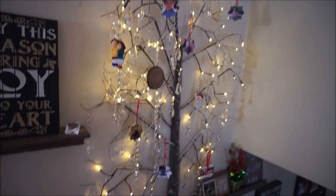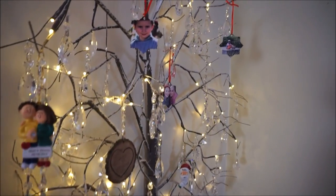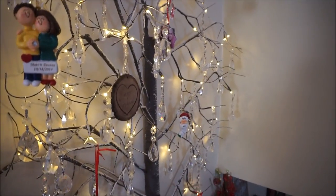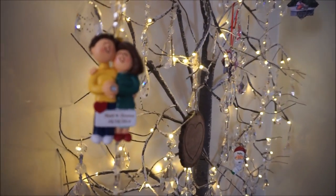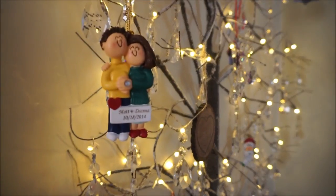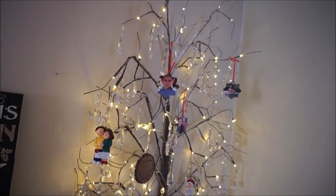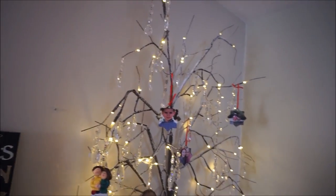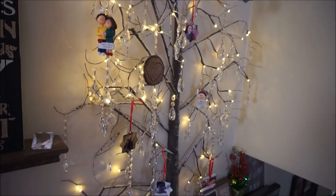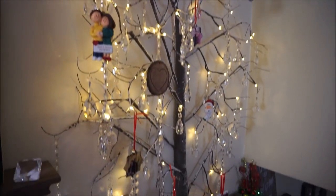And what I do with this tree each Christmas or holiday time is add some personalized ornaments. I did mention these in my Decorate With Me video for the kitchen, but I purchased the majority of these from Walgreens.com. I did purchase this one, and the cute little Aiden 2011 one from Personal Creations. So I add on to my personalized ornaments each year. I just think it's a cute festive way to decorate this tree as well.